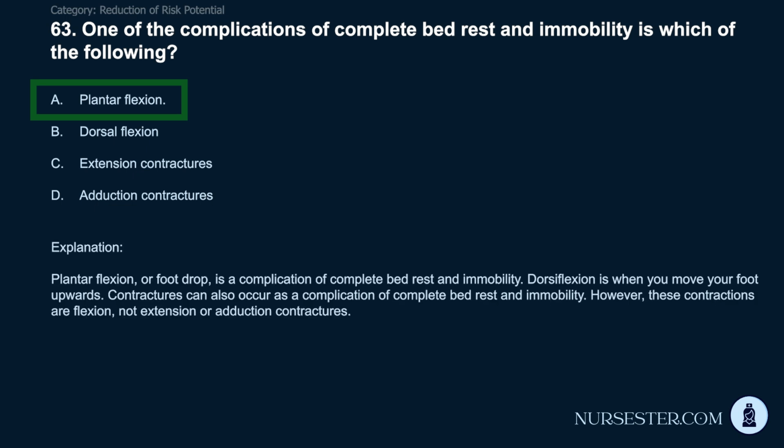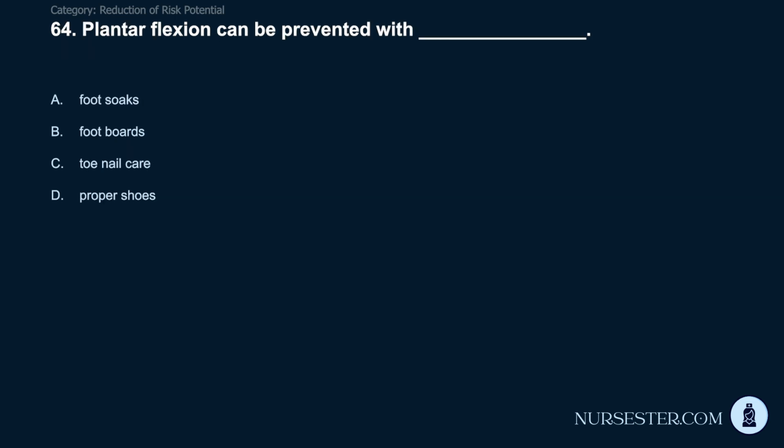Plantar flexion, or foot drop, is a complication of complete bed rest and immobility. Dorsiflexion is when you move your foot upwards. Contractures can also occur as a complication of complete bed rest and immobility. However, these contractures are flexion, not extension or adduction contractures.